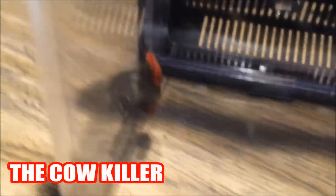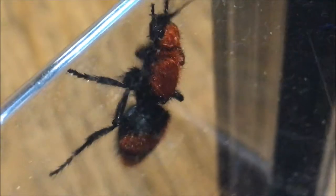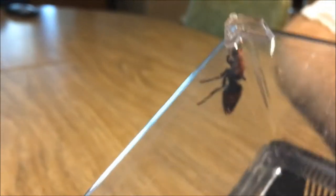But the thing about this female is her sting is so painful that people call it the cow killer, because the sting feels like it could kill a cow. It's so powerful. So if you look at her right now, she's agitated. We found her in the yard, and she's just such a cool looking insect. We had to do a video on her. They're known to be very fast and evasive bugs. They run very quickly. They do a defensive posture when they feel threatened. And then, as I said, the female will sting if she feels threatened.